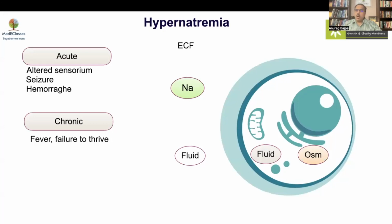It will present more now with fever, recurrent dehydration, failure to thrive. The classical presentation of nephrogenic diabetes insipidus is a 6-month to 12-month-old boy with complaints of recurrent dehydration, developmental delay, and fever, rather than an issue of hypernatremia, rather than polyuria, because they don't drink enough water, they become dehydrated.